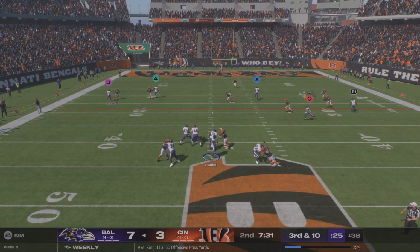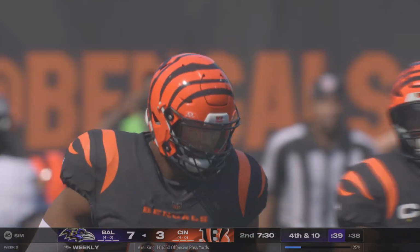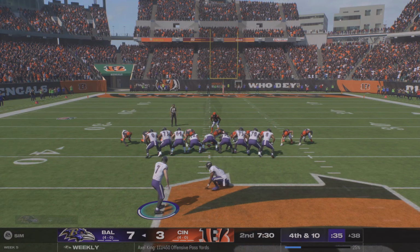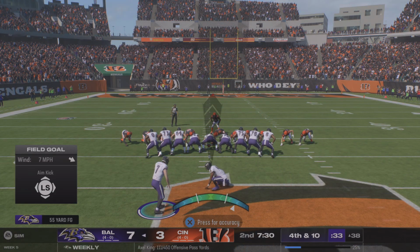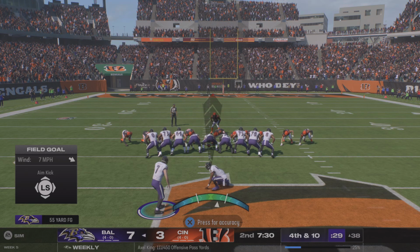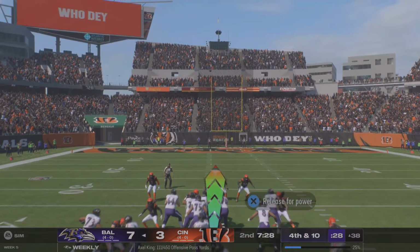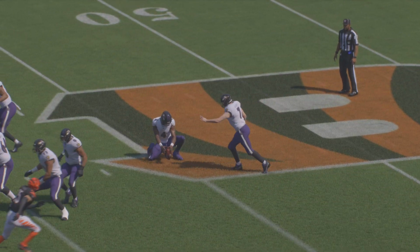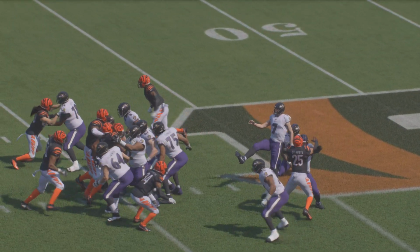From the shotgun, it's Daniels. And that is incomplete. Great pass rushers live for 3rd down, especially when they know the offense has to be one-dimensional. And this is a great example here, Mike. They can just pin their ears back and go. They know there is no threat of a run. It is a must-pass situation, and for this offense, they're lucky it didn't result in a sack.